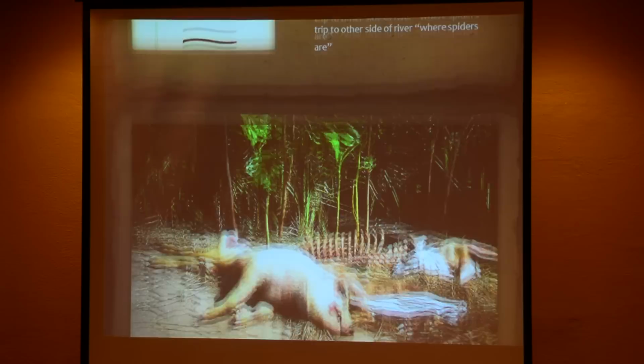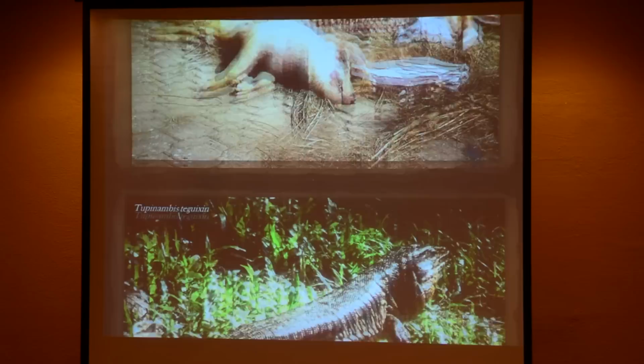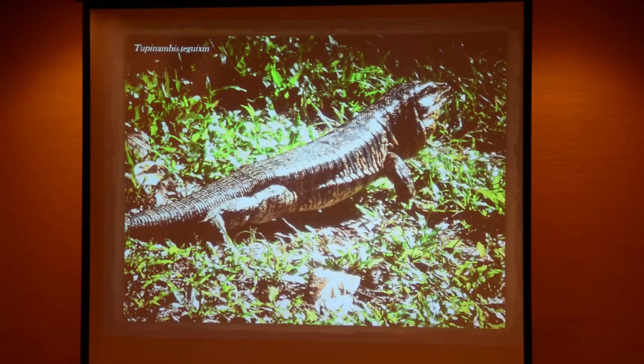This was our first day out in the heat, which I call the day of the dead, because mostly what we saw, spoiler alert, we didn't see any spiders, is a lot of dead animals. These were just where somebody had dumped some pig carcasses, and scavenging on them were gold tegus. And also I had to capture that with video cameras. They were scurrying away, a full-grown gold tegu, 3.5 feet long, that was eating that bloated pig.